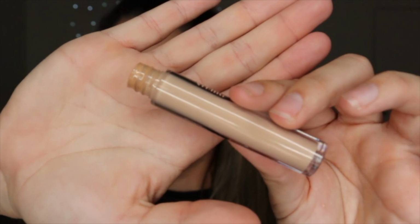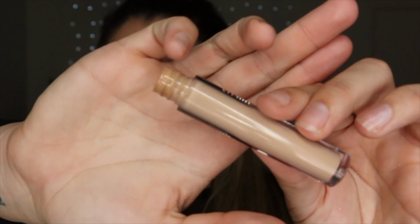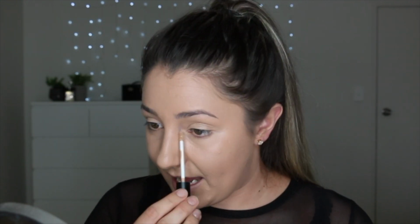I look at this color, I'm like, oh yeah, that's a nice light color, but actually it's this dark orange color. So if you were going to buy this stuff, I would recommend going a lot lighter. Anyway, I conceal under my eyes because I have major bags. Looks alright on camera, from what I can see in my viewfinder, but it's not that light.